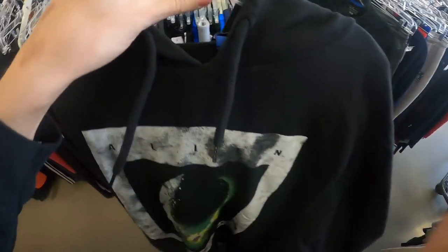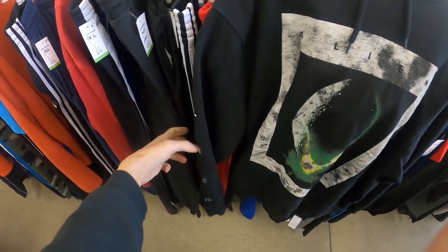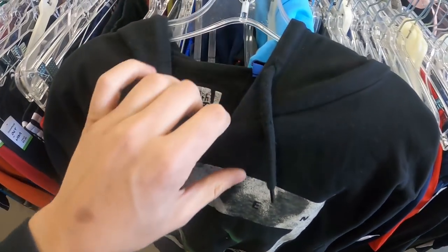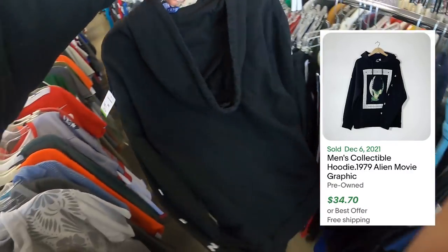Look at that piece right there. That's another really, really cool one. Alien hoodie. It says Alien down the sleeve right there. It's on the 20th Century Fox tag. That's a nice little vintage hoodie right there. We'll take it.